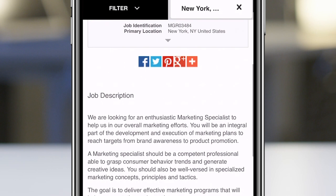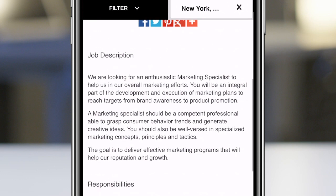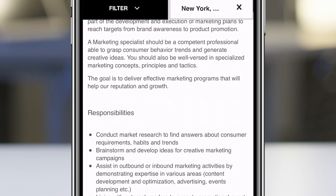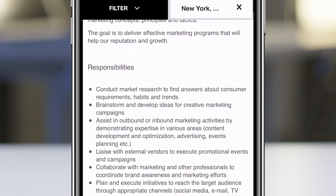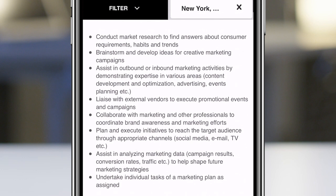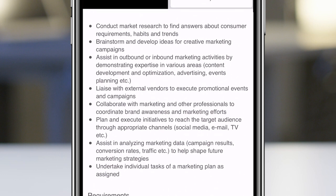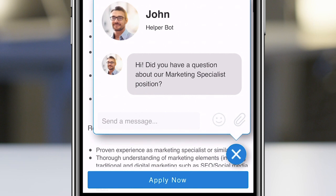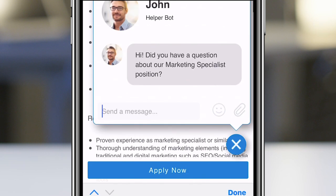As I scroll down, I see that I can share this opportunity on other social media platforms. I get a nice job description. This is pretty standard. This is what you expect to see from any other job posting that you see on any other site. But let me show you another differentiator. I see a little chat bot at the bottom. Says, hi, let me know if you need anything. Let me tap that to get more information. So this is John, a helper bot, also known as a chat bot. It's not an actual human being, but he does respond to my questions as though he was an actual person.